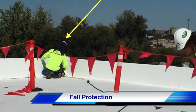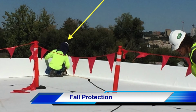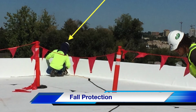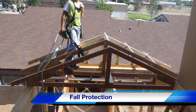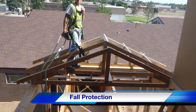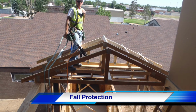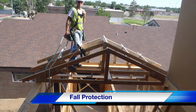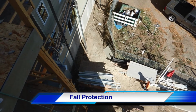Fall protection is required at all times by everyone when working within 6 horizontal feet from an edge which has a fall greater than 6 feet. Examples would be roofs, edges of floors without guard railing, near open windows, on balconies, when operating an aerial lift, and so on.